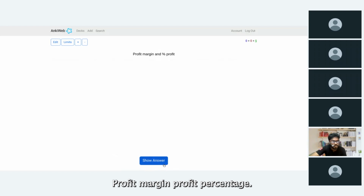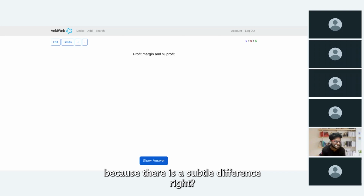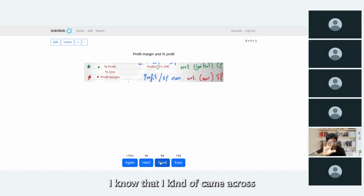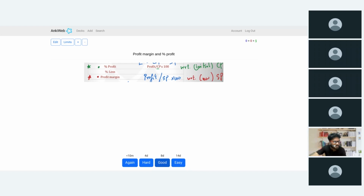Profit margin, profit percentage. There is this aptitude question where I tend to make a mistake because there is a subtle difference. I came across this and noticed it during learning and preparation. So I'll make a flashcard for that. Profit percentage is profit over cost price. Profit margin is profit over selling price.